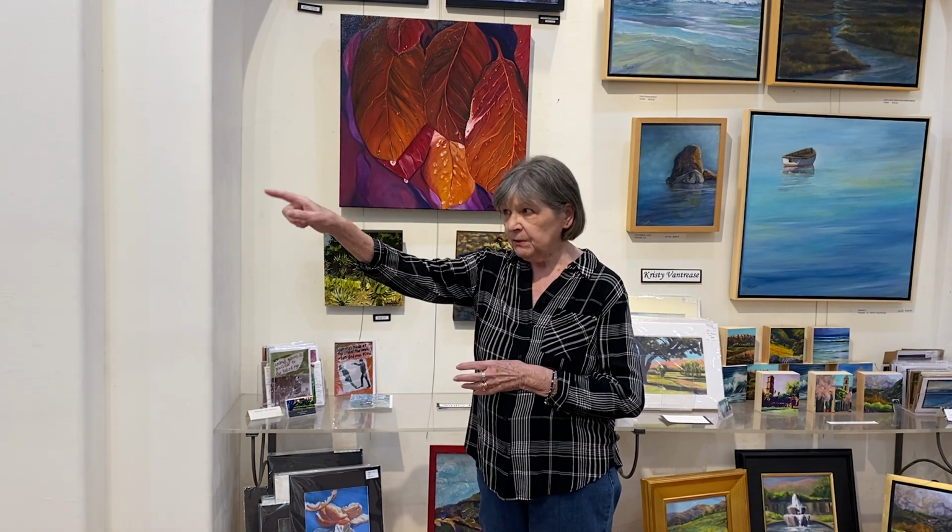Where do you find inspiration? All around, all around. We live in such a beautiful place. And I can look out the front door of this gallery and see a possible painting right there. There's the light hitting the top of the pergola and the light in the background under the trees. That would be a nice painting. There's one everywhere you go.